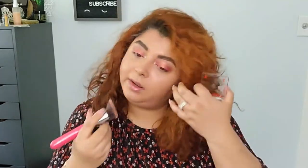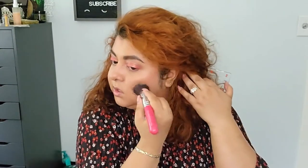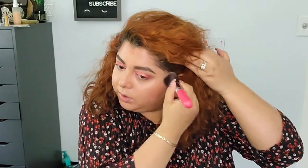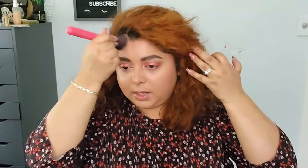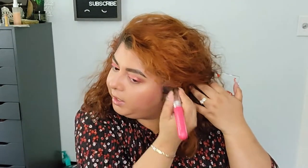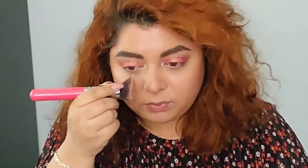I'm gonna add a little bit over here. I haven't powdered anything, not even under my eyes yet, because I want to be able to put these on first without having to interfere with any type of powder, you know? And then I'm gonna apply my powder at the end. Yeah, this is the way to go. It is definitely with a brush, and that looks absolutely beautiful. I'm gonna add a little bit on my nose.